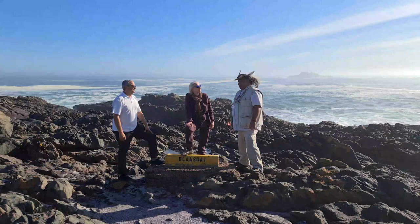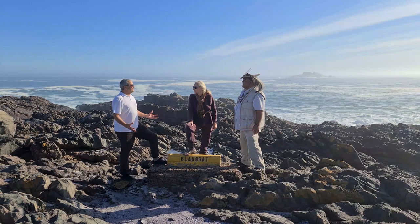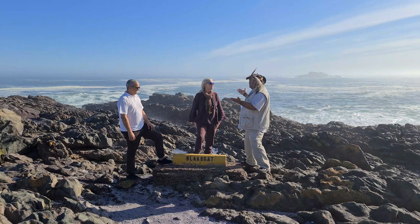So guys, we are at the hidden gem of the West Coast, Yzerfontein, with the iconic blowhole in the back. Alistair, it's called Blaasgat. Blaasgat? Boys, behave yourselves now. Let's go and visit this town.